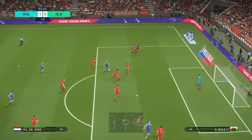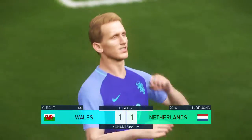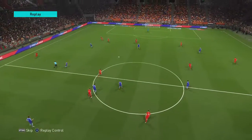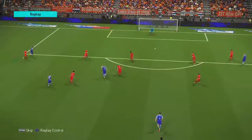De Jong. And the finish! It's in! They have stolen level at the last! Oh, look, it's always great to see a solo effort with a goal. It's the ideal combination of pace and control.